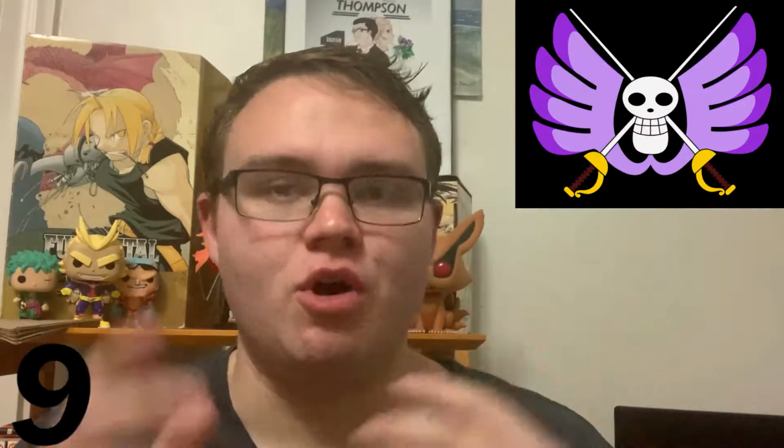Coming in at number 9 is the Jolly Roger of Baroque Works. This is primarily here because I think this Jolly Roger looks really cool. I love the wings. I like that there's two swords instead of the crossbones. I really think it's a cool Jolly Roger.